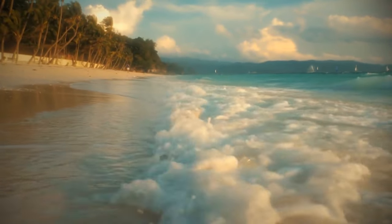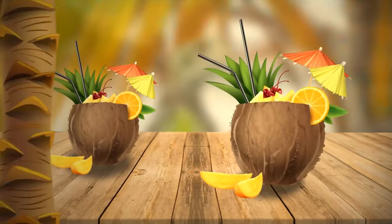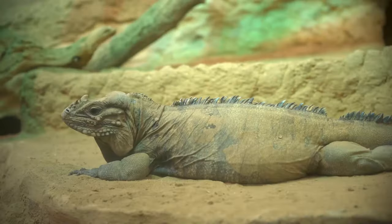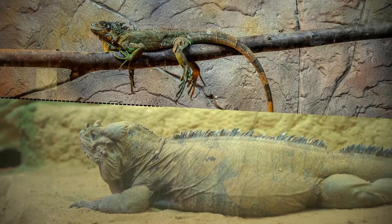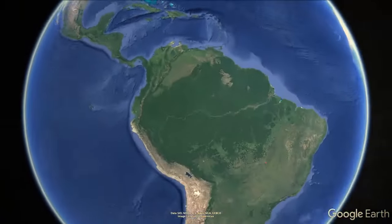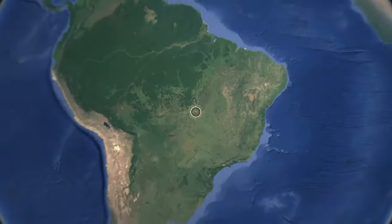Picture yourself on a sandy tropical beach. The sea, coconuts, palms, and iguanas? Yeah, these guys hang out everywhere. In the sand, up trees, on walls. They live all the way from Mexico to Brazil and love to chill anywhere sunny.